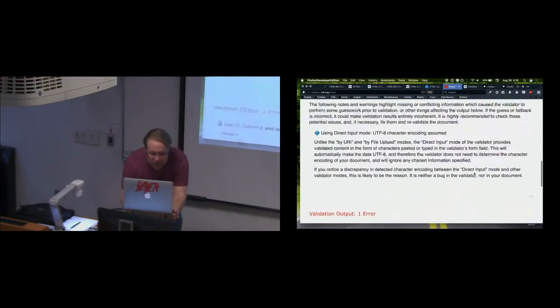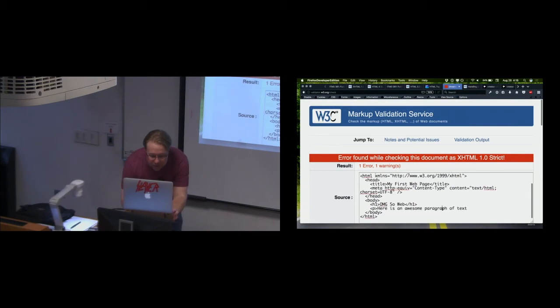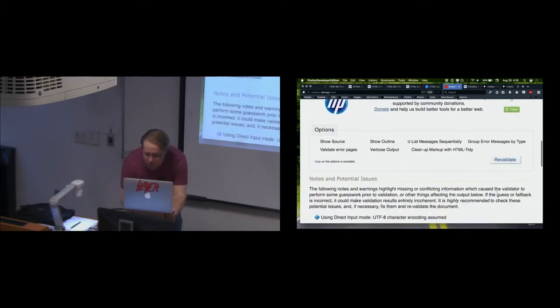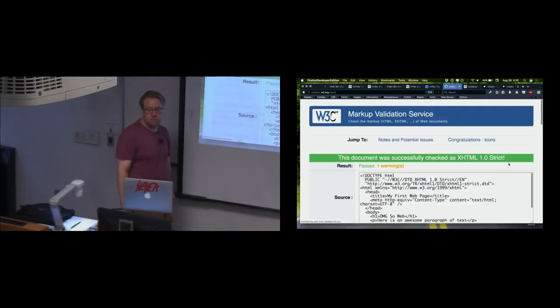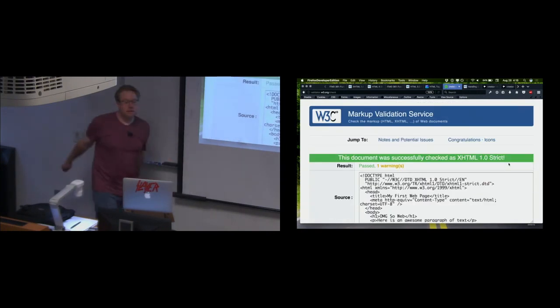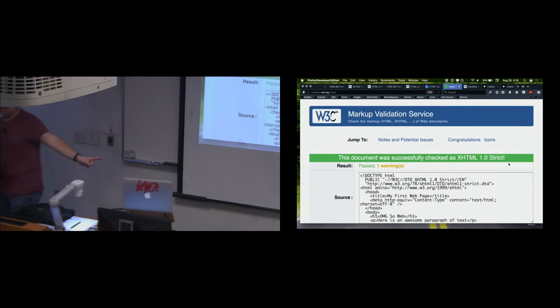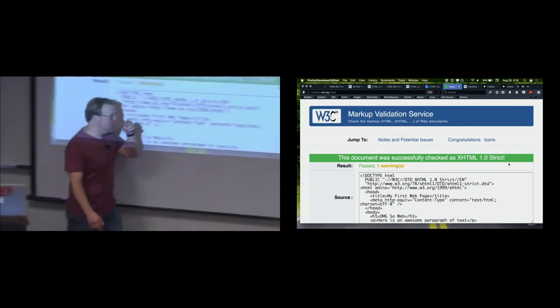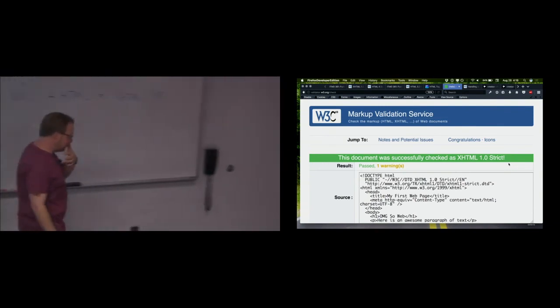All right, so one more time with feeling. If we go ahead and dump this thing into our validator. Yes! Okay, that's an achievement. Getting an XHTML 1.0 strict document to validate is an achievement.